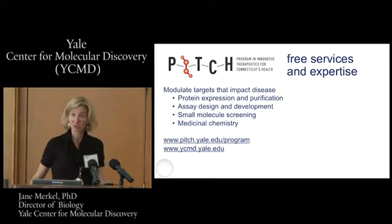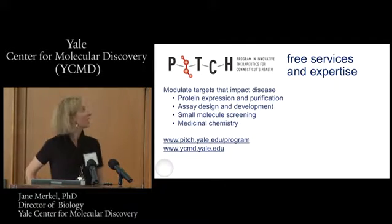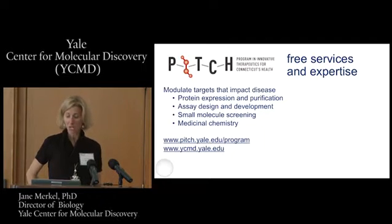The real benefit to you is free services and expertise. It's paid for by the program. And the idea is really to modulate targets that impact disease. So it does have to be closely linked to disease. There are resources at UConn Health and Farmington in protein expression and purification. The center will be doing assay development and design and small molecule screening, and then medicinal chemistry will happen jointly at our center and at UConn School of Pharmacy in Storrs.